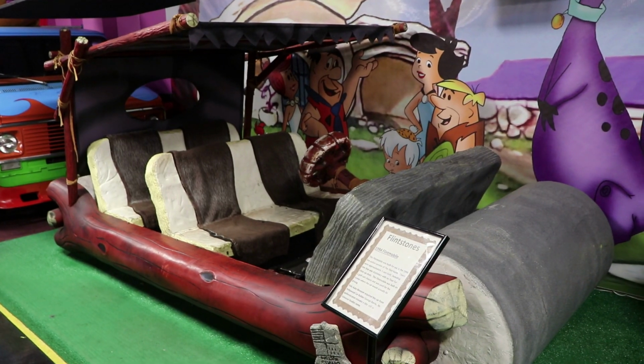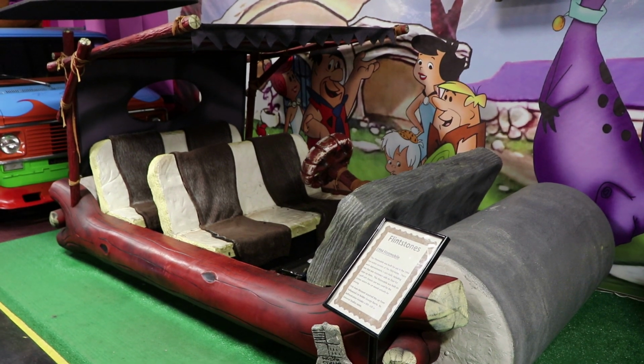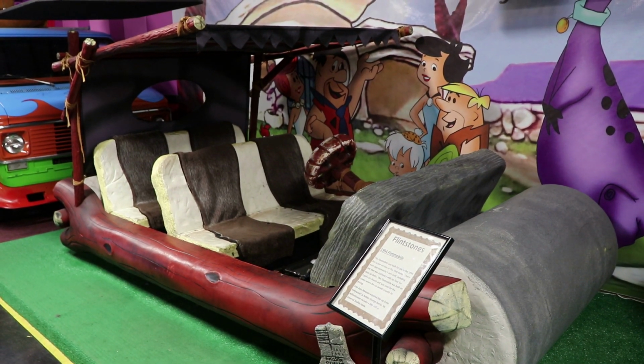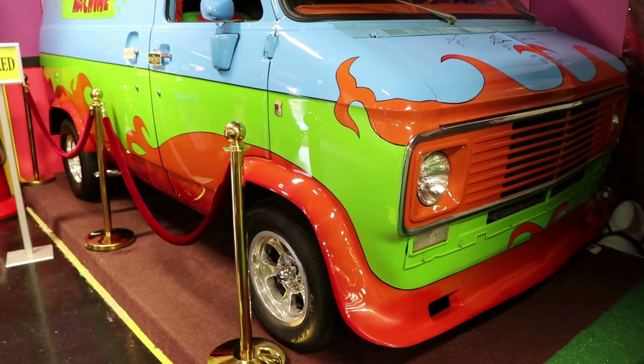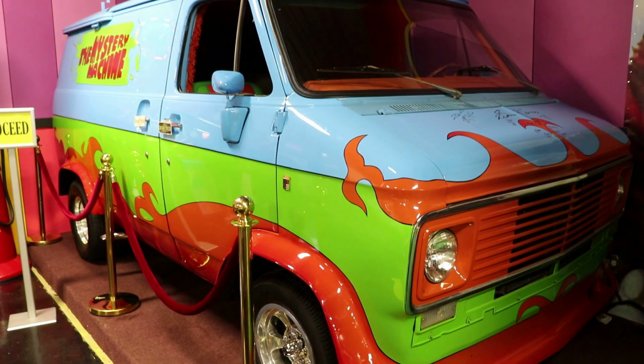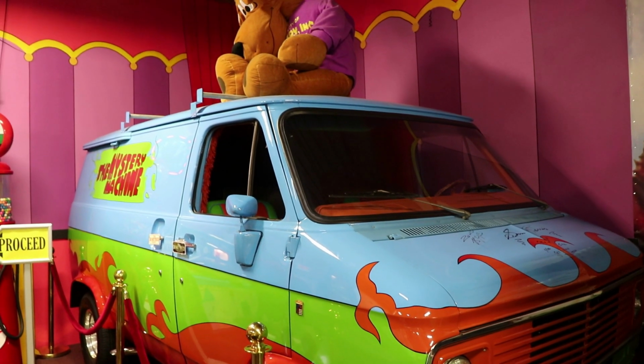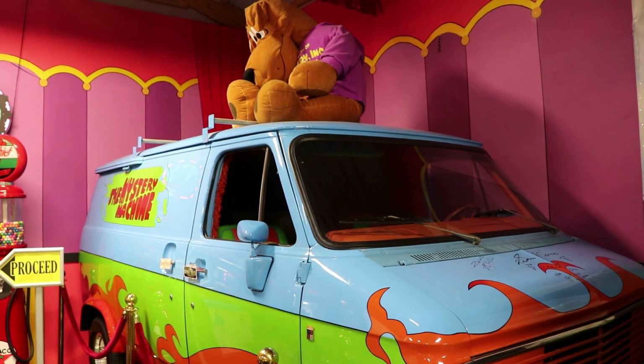This is a Flintstone-mobile used for the 1994 live-action Flintstones movie. It was built on a golf cart chassis. This is the Mystery Machine from the 2002 live-action movie that was filmed in Australia. It is a painted 1976 GMC van.